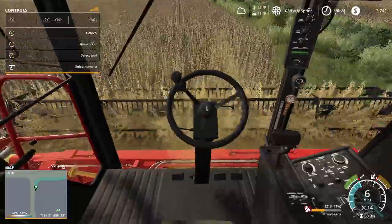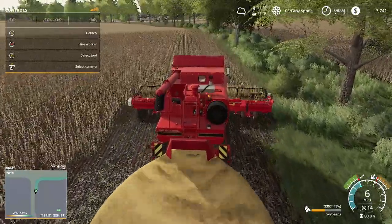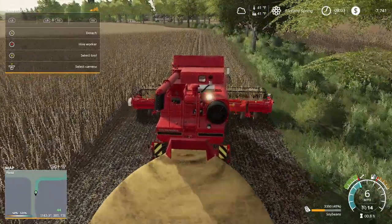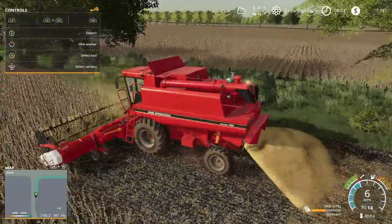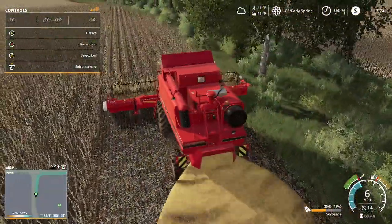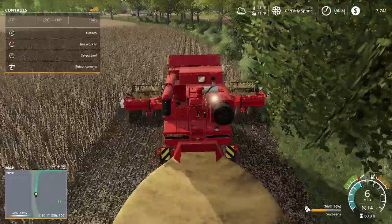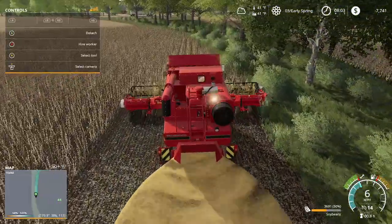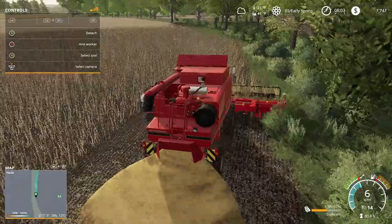About 45%. When we get over by the semi again, we will unload. Then we will let him do his thing. Then we will work on. Oh, that field looks big over there. Holy crap. Okay. We'll figure it out. We will figure this out slowly one by one if we have to. There we go.